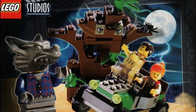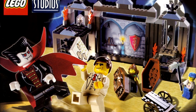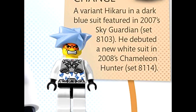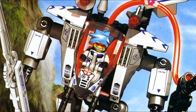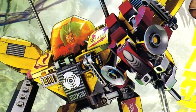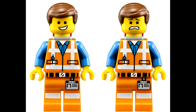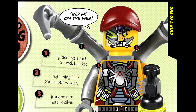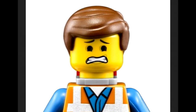They appear a lot in 2002, but weren't used much again until 2006, with most if not all of Exo Force's human characters including a serious face and an angry face. The angry face was often the one featured on the box art, to really get the dynamic manga art style across. Double faces are extremely common nowadays, thanks in part to lines like Exo Force normalizing them, to the point that many now consider it strange if a minifig doesn't have eyes on the back of their head.